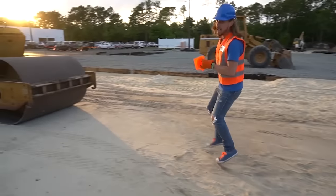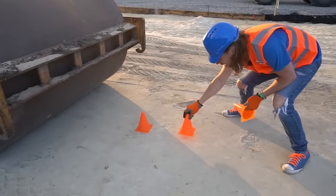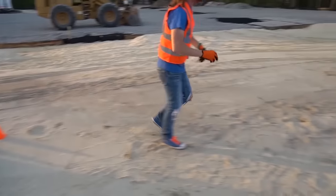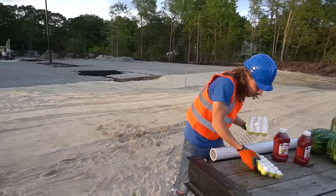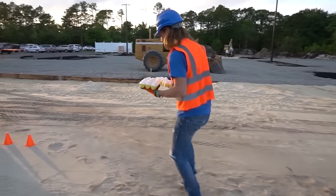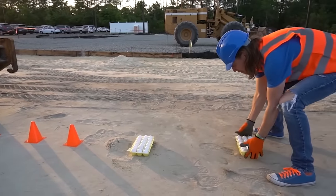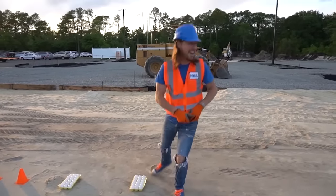Let's see, should we do them side by side or one right in front of the other? Yeah, let's do that right there. One there, one there, one there. That's gonna be awesome. Come on, let's get some eggs. How about we just put one whole carton down at one time? That's gonna be great. Here we go. We'll put them right there. That's gonna be awesome. Scrambled eggs.